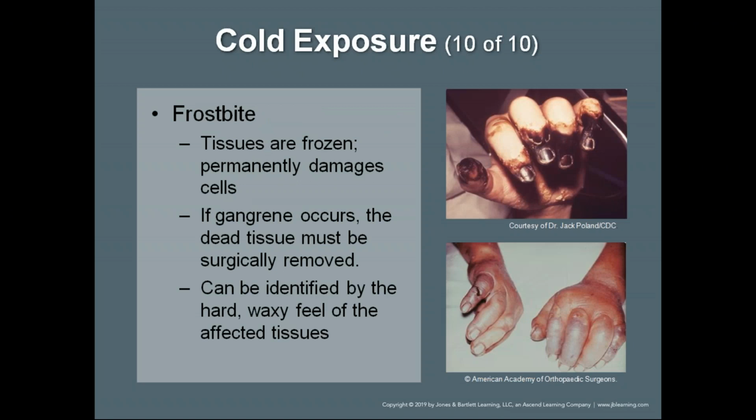So, frostbite. Tissues are frozen, with permanently damaged cells. If gangrene occurs, the dead tissue may be surgically removed. It can be identified by the hard, waxy feel of the affected tissues. So when you're getting to this frostbite, we're looking at these cells starting to burst, where they're starting to excrete all their contents, the fluid, and that's why you're going to start seeing those appendages swell, because it's all the fluid going into that extracellular space, and then it's basically dying.